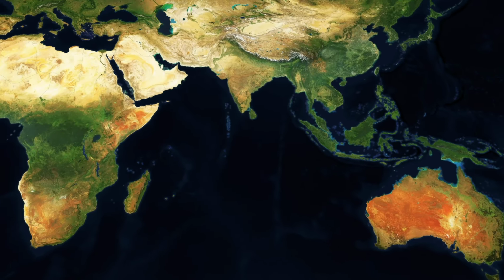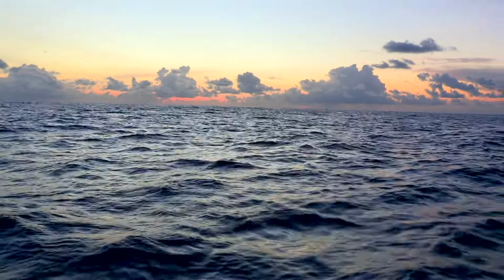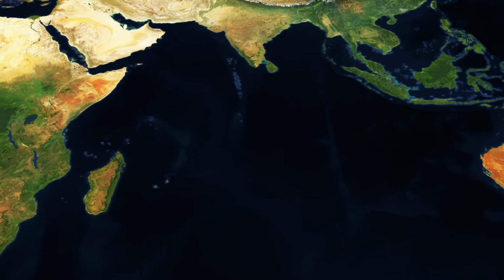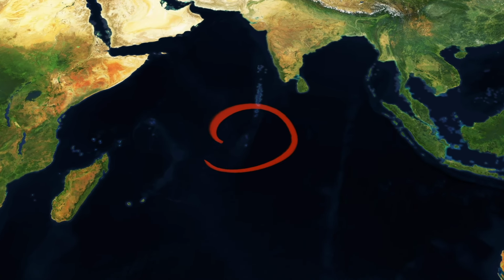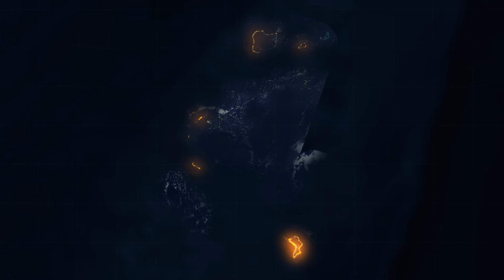Out here in the Indian Ocean, there's a lot of emptiness. But if you scan long enough, you'll see something. Right here, equidistant between Africa and Australia, you'll see a cluster of incredibly remote bits of land, hardly peeking out of the ocean.